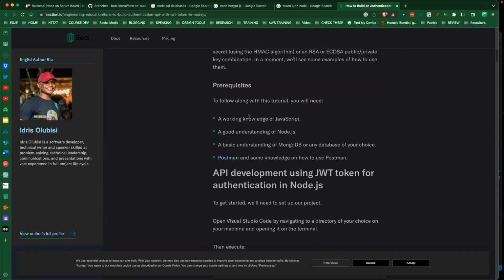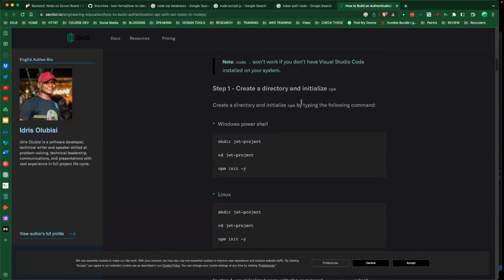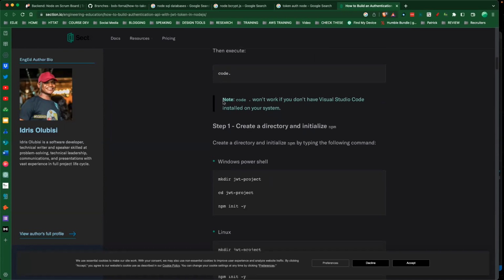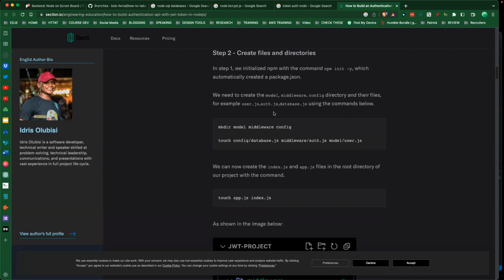So they're saying prereqs. This is a tutorial. You need JavaScript and Node, a basic understanding of Mongo or a database of your choice. Good. Know how to use Postman. Okay. I'm going to assume you guys know how to do that. Yep. Open VS Code. Navigate to the directory. Yep, got it. They just opened that. Make a directory, npm init the directory. Good. Boring stuff so far.